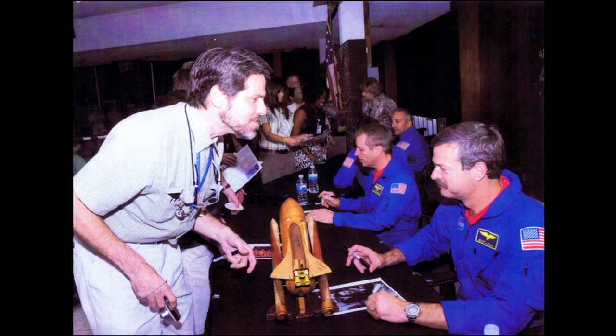I had a desire to interact with the crews, and so I developed a love for carving space shuttle models. As you can see here, Scott Altman, commander. Does anybody remember what last flight he flew? STS-125, that's right. That was the final servicing mission to the Hubble.